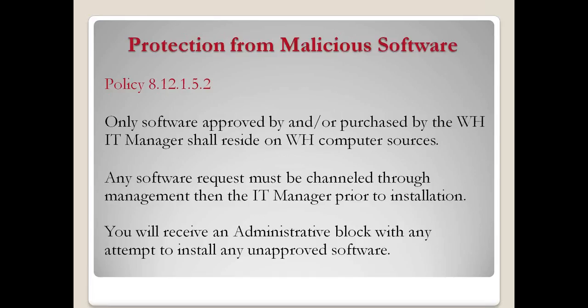Protection from malicious software. Only software approved by and/or purchased by the Wilmington Health IT manager shall reside on Wilmington Health computer sources. Any software request must be channeled through management, then to the IT manager prior to installation. You will receive an administrative block with any attempt to install any unapproved software.